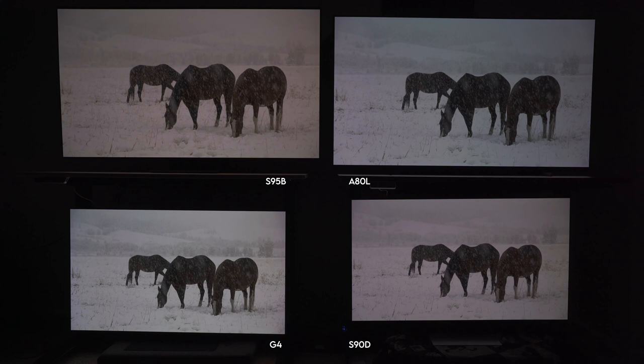But yeah, so at 2,000 nits, they all show the detail. They all do a really good job tone mapping 2,000 nits to show the detail for the horses in the snow. They all look really good. G4 does have more brightness on the edges. That's one thing I've noticed about the G4, it seems to have a great full screen brightness.